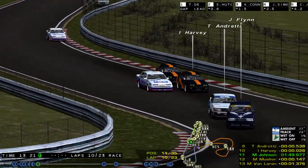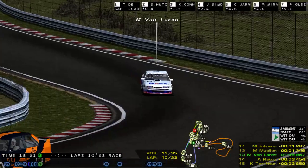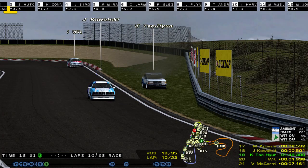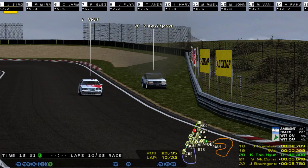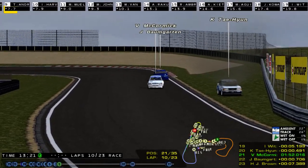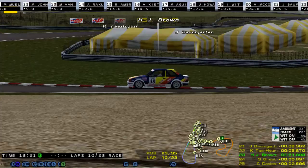Oh, that's an engine. Oh, Taehyun is out. Oh, that's annoying. Engine blown in the car of the Korean driver. That's a lot of smoke. McCormick now is going to be promoted to P20. Baumgarten is chasing him down.